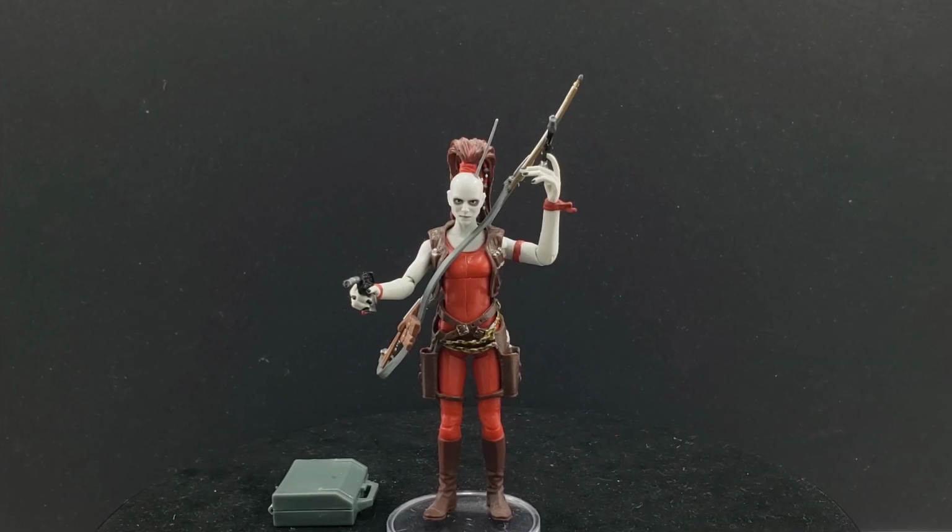In this video, we're going to be taking a look at Aurra for both the Discover the Force line and the Vintage Collection. I am not sure specifically what line this figure is from because I got her loose in 2019 at a comic book store, and there's really no differences at all between the two action figures.